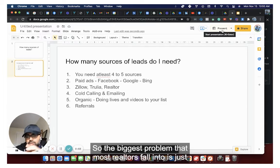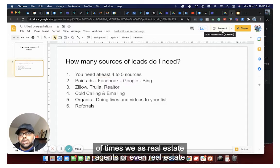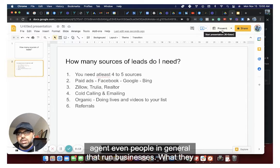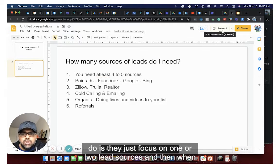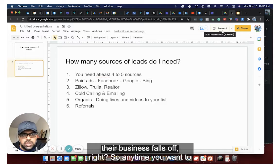The biggest problem that most realtors fall into is just limiting the lead sources. A lot of times we as real estate agents, or even people in general that run businesses, just focus on one or two lead sources, and then when that lead source runs dry or something happens to it, their business falls off, right?